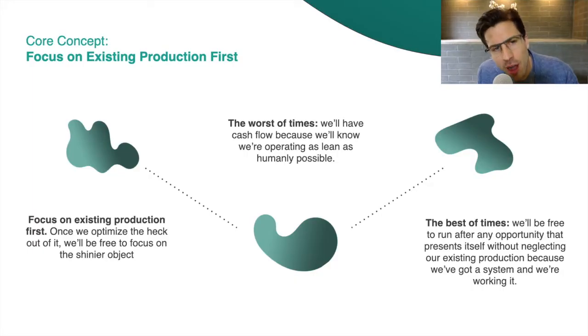So here's our core concept today, and it really is a very simple idea. If we focus on our existing production first, once we systemize the heck out of it, we'll be free to focus on shinier objects, which are the new wells, because we'll know our operations are 100% optimized. In the worst of times, we're going to have cash on hand because we'll be operating as lean as humanly possible. And during the best of times, we'll be free to chase after any opportunity that presents itself without neglecting our existing production because we got a system and we're working it.